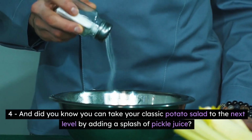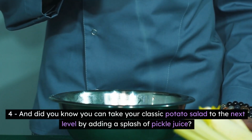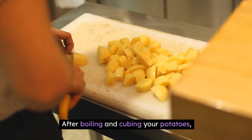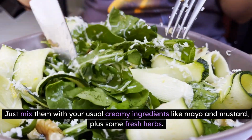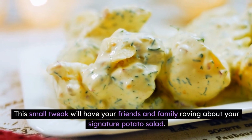4. And did you know you can take your classic potato salad to the next level by adding a splash of pickle juice? The tangy, briny flavor brings a refreshing zing that brightens up the entire dish. After boiling and cubing your potatoes, just mix them with your usual creamy ingredients like mayo and mustard, plus some fresh herbs. This small tweak will have your friends and family raving about your signature potato salad.